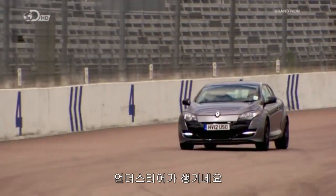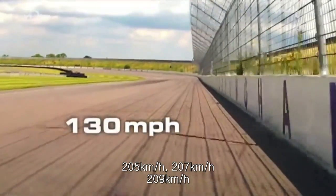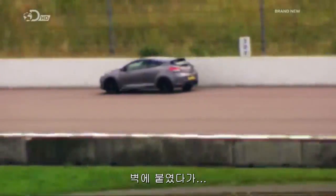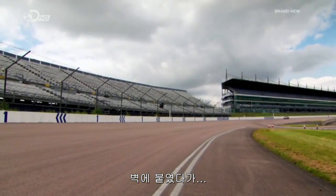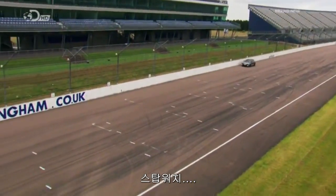And then it goes into a bit of an understeer. Holding it together. I love the rev band. Yeah, we're back up to 120, 129, 130. Hunt the wall, approach turn 4. Head to the line. Stop the claw.